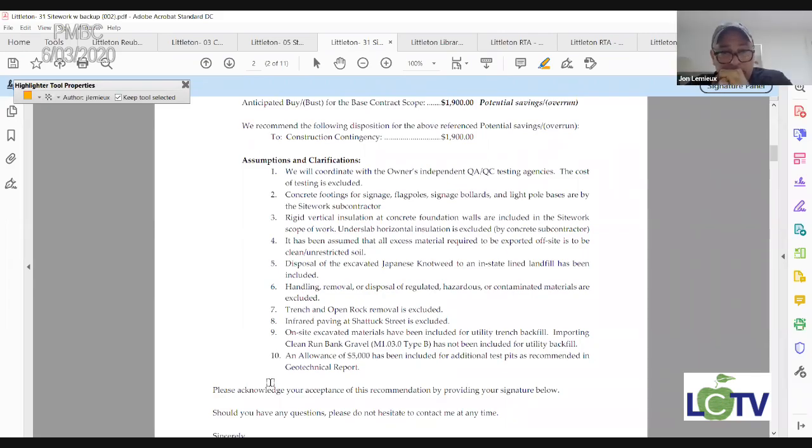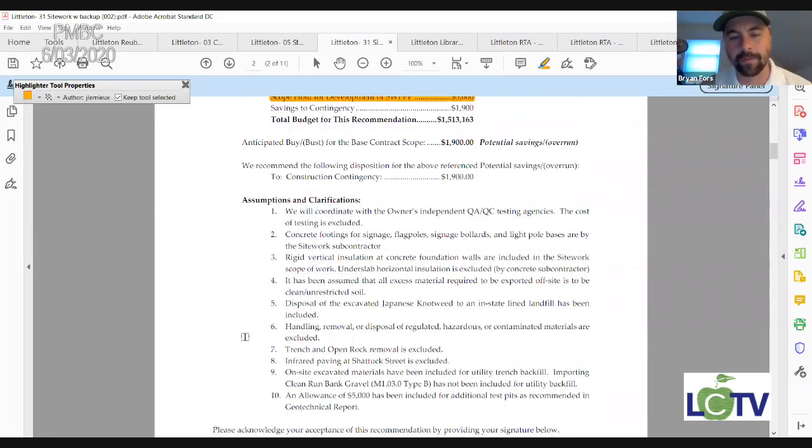Let's see. On-site excavated materials have been included for utility trench backfill. Importing clean run bank gravel has not been included. An allowance of $5,000 has been included for additional test pits that were recommended in the geotech report. John, to be clear on that $1,900, that was the overrun that we had to make the 1.513 number match exactly to what was shown in the second version of their GMP. So they must have worked on the Exhibit B a little bit more to the point where there was a $1,900 delta, and they considered that savings to the contingency. So they're going to put that $1,900 into the CM contingency.